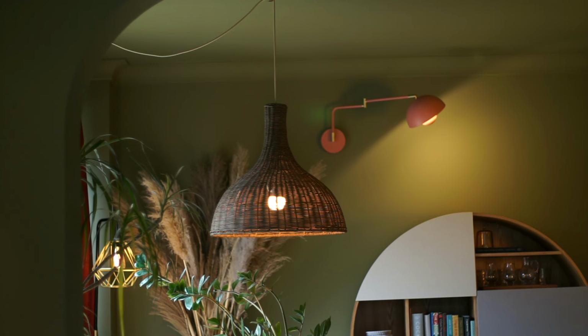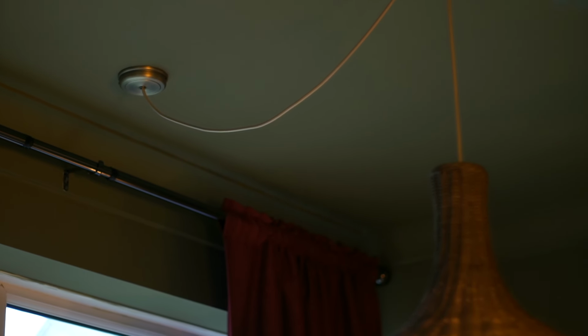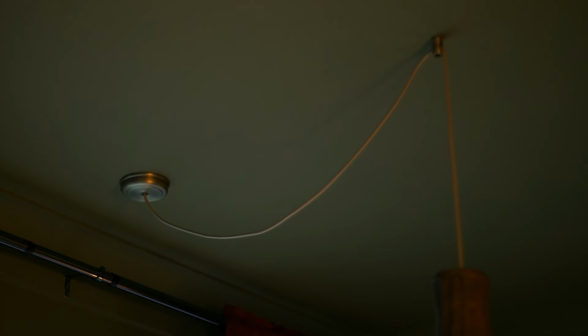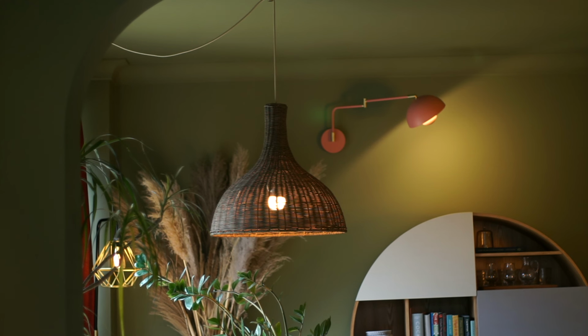Strangely, the only ceiling fitting in the whole room is very close to the curtain rail, so I bought an extra long cord that came with a separate brass hook to create a swag light and hang the pendant directly over the dining table. And I think that makes a feature of something that could have otherwise been a problem.